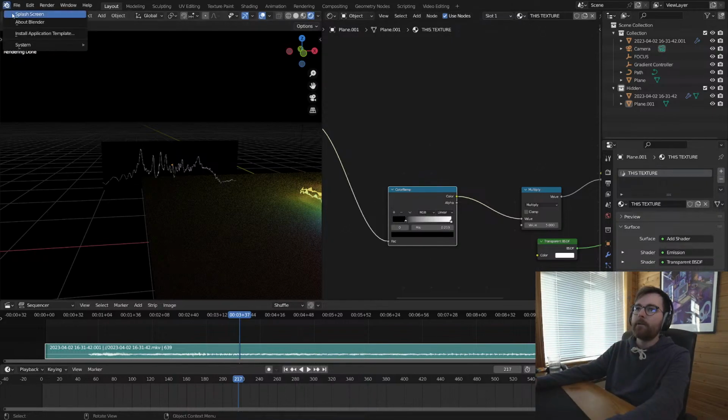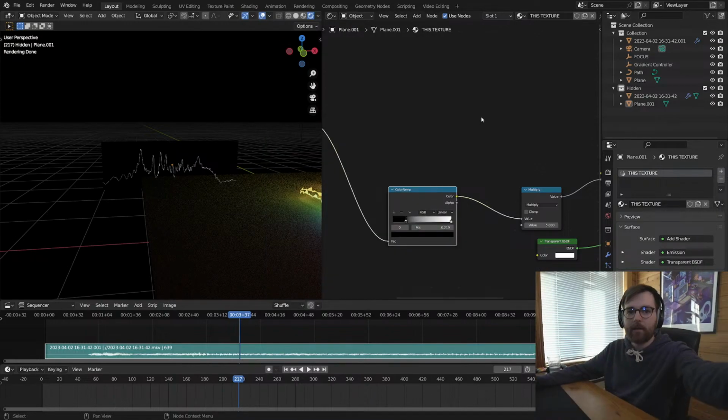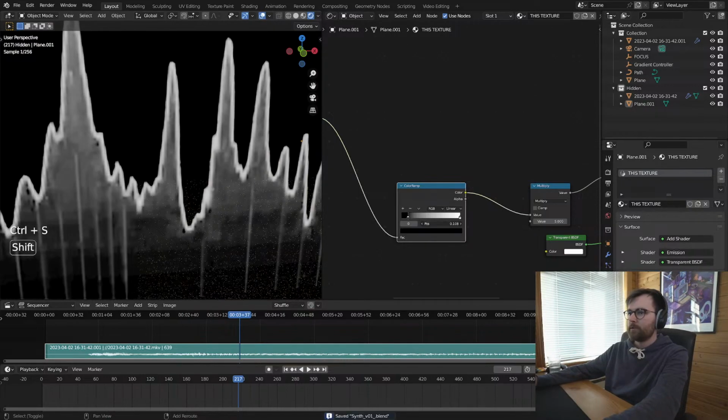I am in Blender 3.4.1 because, as I've said earlier, I can't really change Blender version right now because I'm at the end of a really important project.